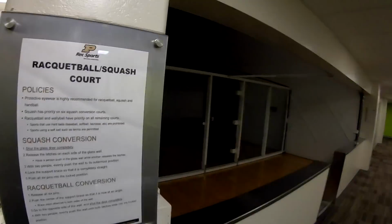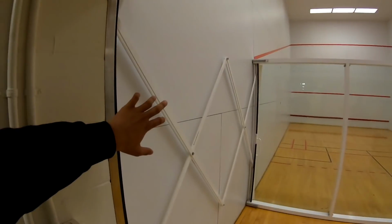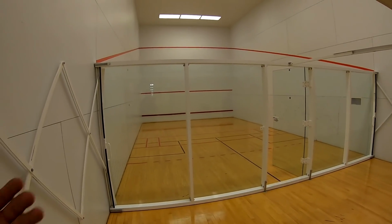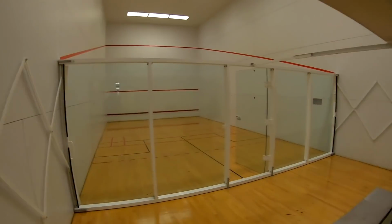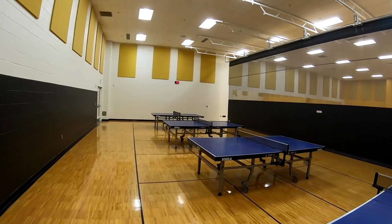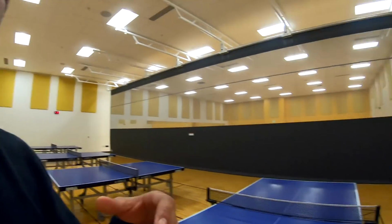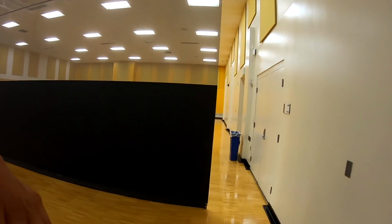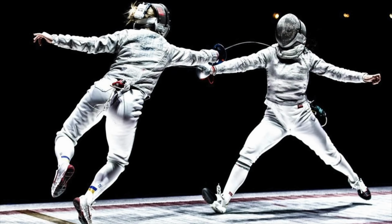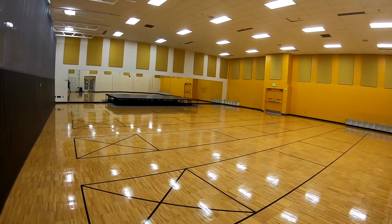And yeah, this whole white part, like this white frame, is movable. For example, in this one, they have moved this inside so that according to the measurements of the game, you can just take it back and take it forward. I think the measurements for racquetball and squash is different, and that's why they have to have this conversion kind of thing. And tables. I'm not sure if these are the only tables which we have, but there is probably more of these. Also, this is like a multi-purpose room. So I think for this half of the room, they use it for fencing. Fencing is that fancy sport which you see in boarding schools and stuff.